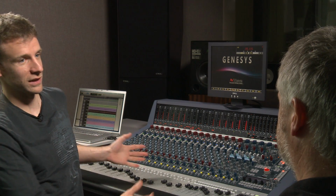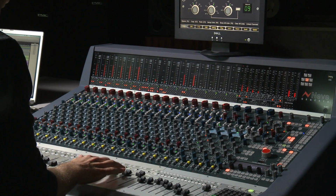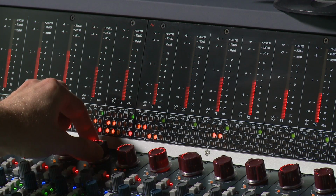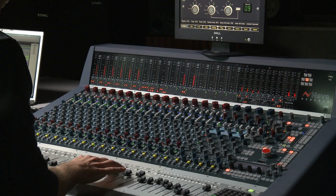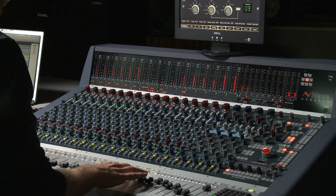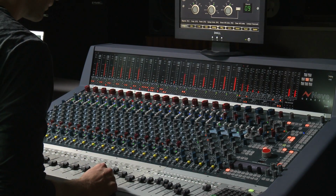so I can use the processing of the Genesys, and I'll mix the drums down to a stereo track in Pro Tools. Or if I am using a lot of plugins in Pro Tools and I want to mix in the box, I much prefer having physical faders that I can move and use the gain pots to work the pans. I much prefer to do that rather than clicking a mouse and shifting faders around in Pro Tools. So having a physical surface to work with where I can sit in the sweet spot and mix from there is a really nice feature to have.